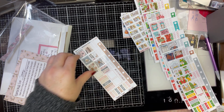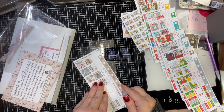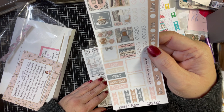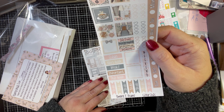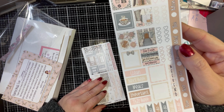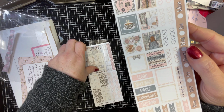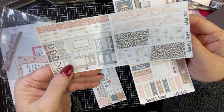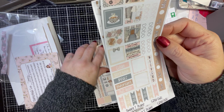Okay, this next one is City Chic, which doesn't look like it is Christmassy, I don't think. Keep it simple. It is in the simplicity you find peace, joy, and happiness. And I love the pink and browns. And this is a coffee house. And the leopard print. Rawr.